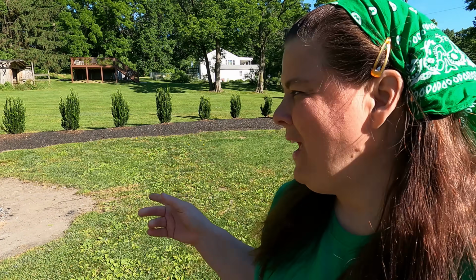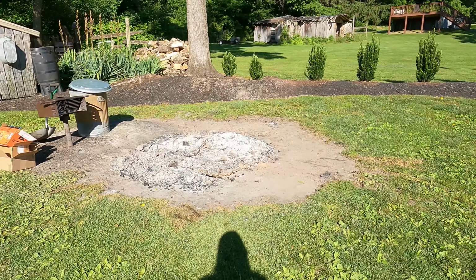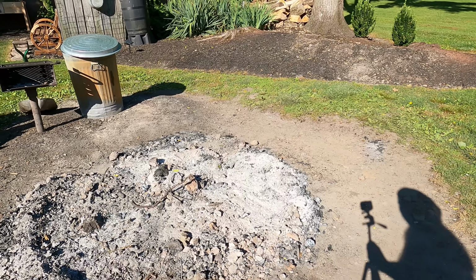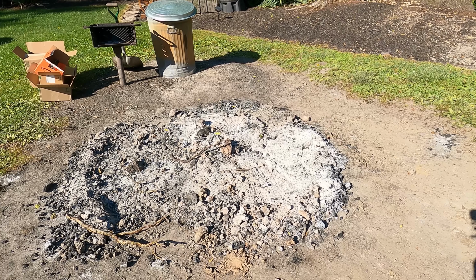All right, so I'm going to go ahead and burn up all these boxes. And then we have to clean up this area. Let me show you. This here was about 300 to 400 pounds of tree roots, and we burned them all up. So what you're seeing, all this ash was from tree roots that we had to burn.